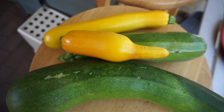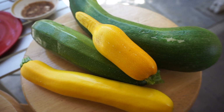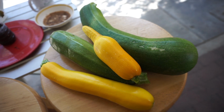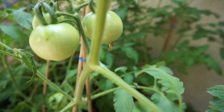The harvest for today, Friday. Not bad. Look at that. Yellow squash, the squash goldie, and zucchini. All right. Wow, they're getting bigger. And more of them. Look at that.